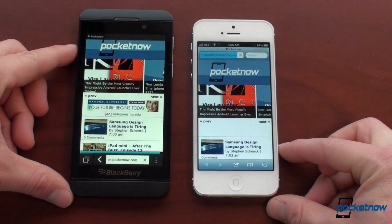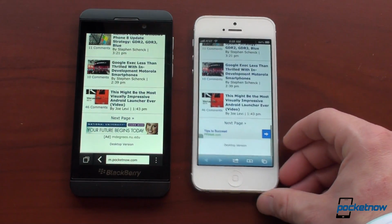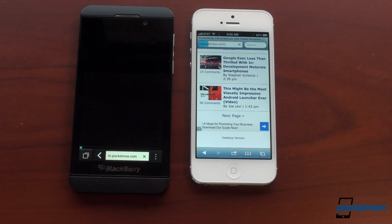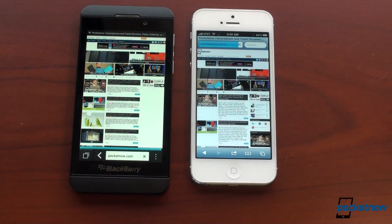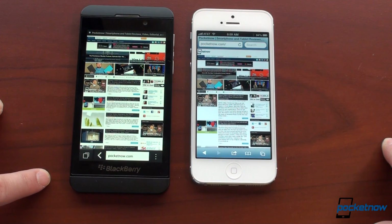Okay, and they're both going, not exactly the same time, but we'll do an official speed test in a sec. Moving around the page, both of these, I can tell you, have very, very good web browsers, but which is faster? Let's see. Desktop version, 1, 2, 3, go. And we're waiting for the progress bar here, and the iPhone 5 finishes first. And we'll wait for the Z10 to finish loading the final images.